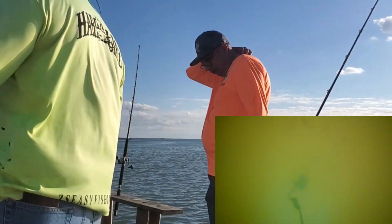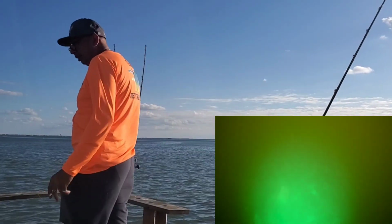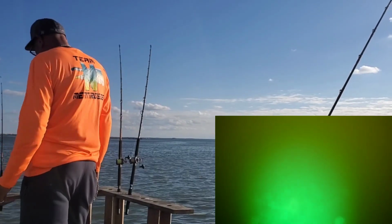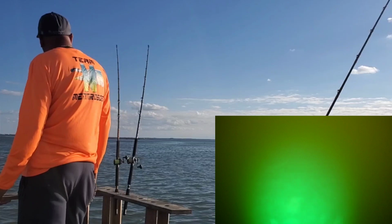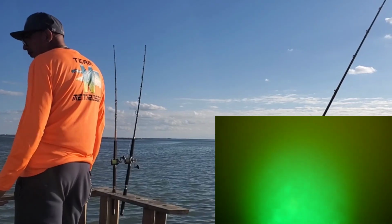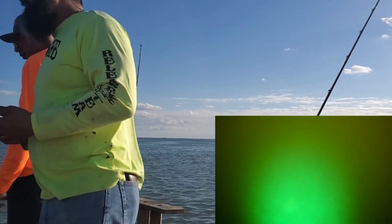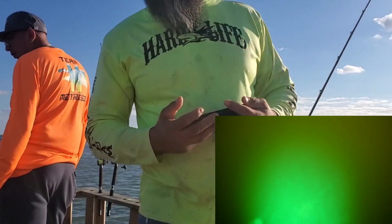One of the other things I wanted to show y'all is you can see the night vision camera light. I had went ahead and turned it on, because with the current rolling the way it was, the water was very chocolate milk looking, so I knew the water clarity wasn't going to be great even at that depth. So I went ahead and casted it out.